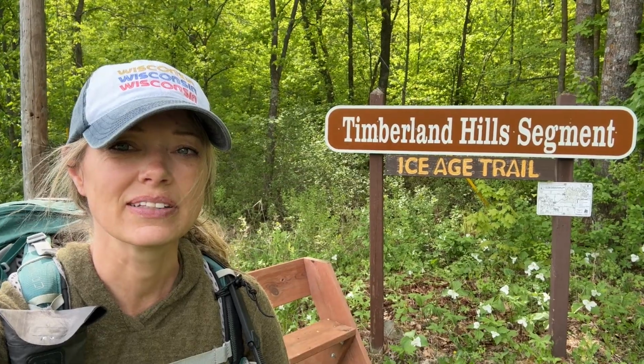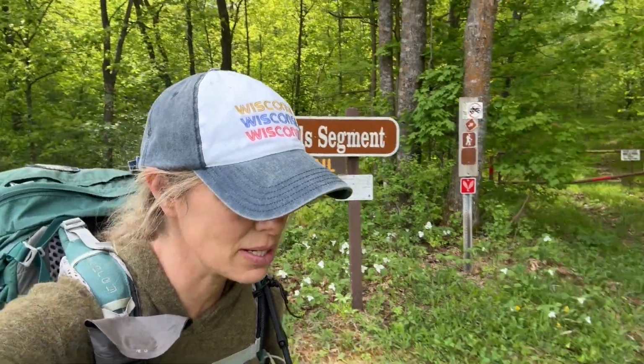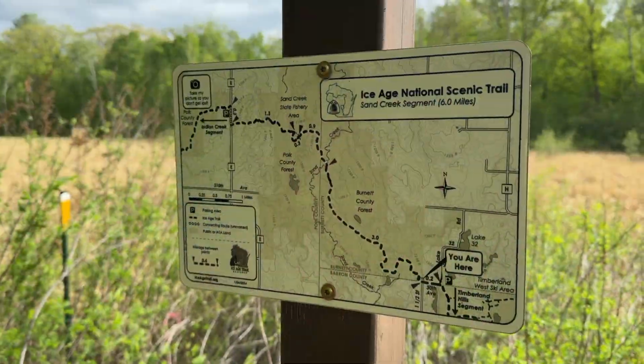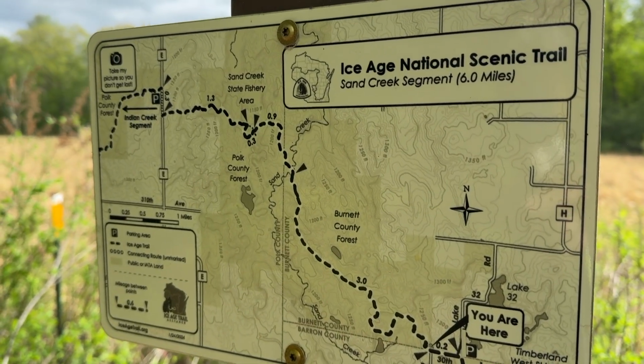All right, well, we are all done with the Timberland Hills segment, and that was mostly double track, like the wide ski trails and such. Pretty cruisy, actually. There's a few hills in there, of course, but pretty good walking. And now we are headed on to our next segment. Well, there's no big sign. I guess this is our sign. Sand Creek segment for the next 6 miles.